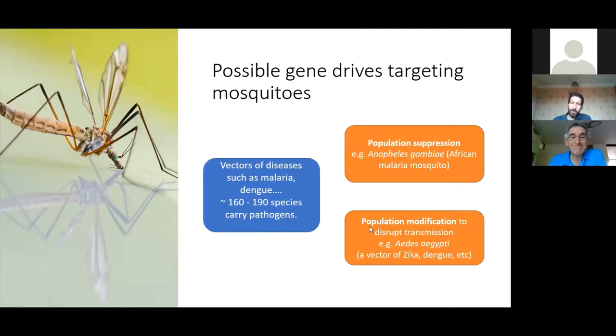Equally, there are proposals to modify mosquito populations to make them less capable of transmitting diseases. And there's work going on mainly in California looking at how Aedes aegypti or the Indian malaria mosquito, Anopheles stephensi, could be modified to prevent disease transmission. So I'm going to focus more here on the proposal for population suppression because I think that the technology in this case is a little more advanced from what I've seen of the literature. And so when we're looking at possible impacts of mosquito gene drives, the possibility of population suppression is what I have in the back of my mind.